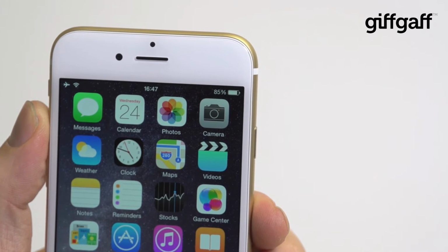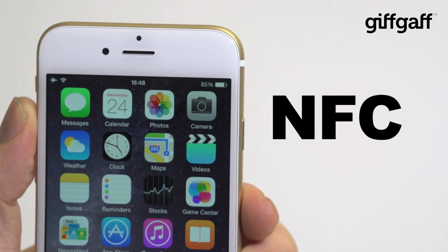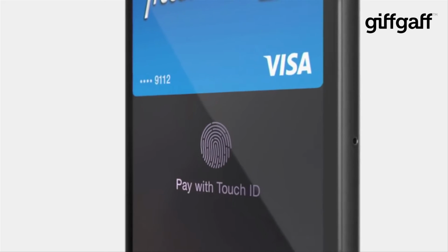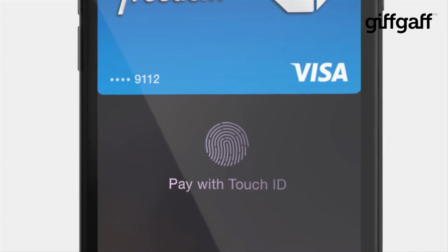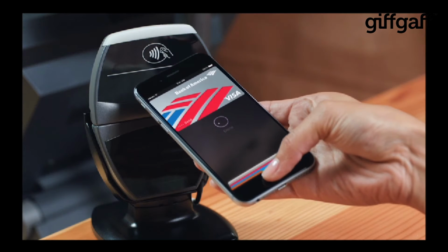Joining Android devices, there's also NFC, although it's not going to be used for anything other than Apple's payment system for now. Apple Pay is launching initially in the US and later other countries, but it will allow you to pay with a completely secure system designed to totally replace credit cards.